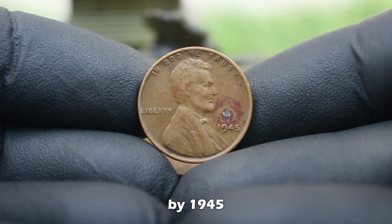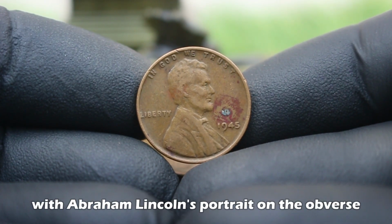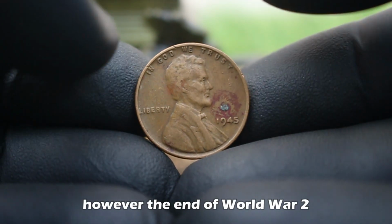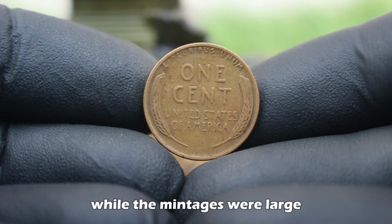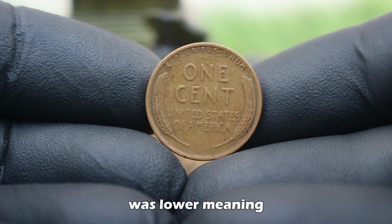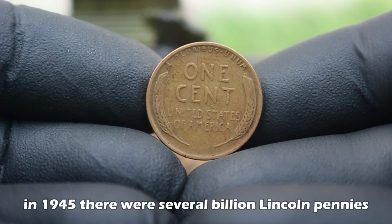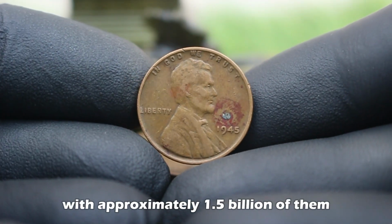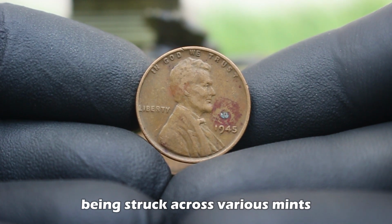By 1945, the Lincoln Wheat Cent design was well established, with Abraham Lincoln's portrait on the obverse and the iconic wheat stalks on the reverse. However, the end of World War II marked the final years of the wheat design. While the mintages were large, the survival rate for coins in decent condition was lower, meaning that collectors had to seek out well-preserved examples. In 1945, there were several billion Lincoln pennies minted across the country, with approximately 1.5 billion of them being struck across various mints.